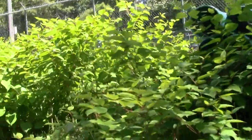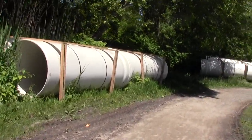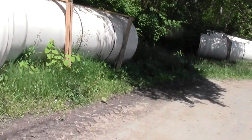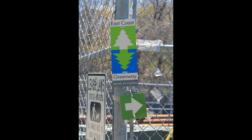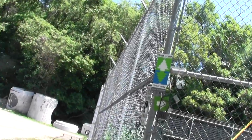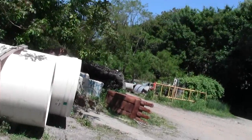See, it's a basic DPW stuff depot. Here's all the basic junk that goes into the infrastructure of a municipality. This sort of looks like it might be sewer pipe or something. And there's our blaze for the East Coast Greenway. That way to Salem. This way to Marblehead. All aboard. Oh yeah, this is cool.